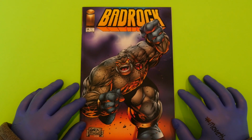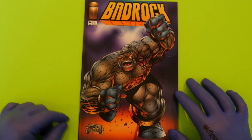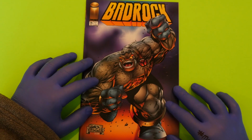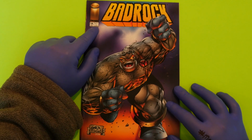It's called Badrock #1, and it is by Rob Liefeld. But look at that, there's Todd McFarlane. They collaborated on this cover. Isn't that nice? This is issue 1A, you'll notice, and that is describing this variant cover. This was one cover available on this Badrock #1. And what I think is really cool is it's only $1.75.